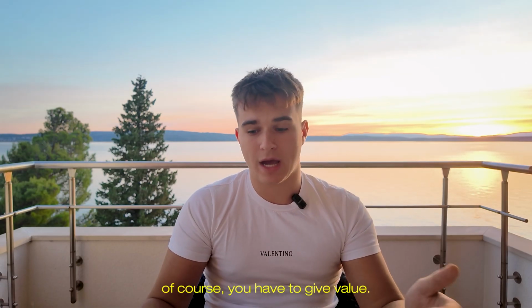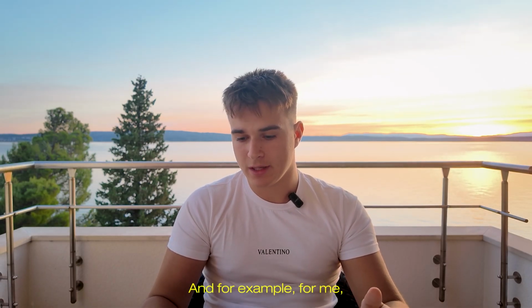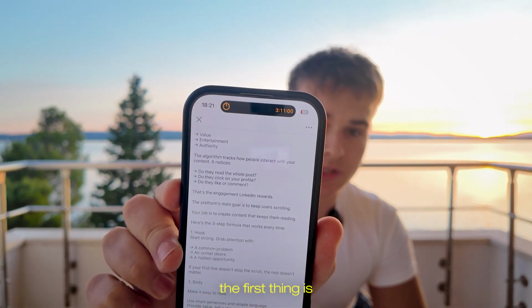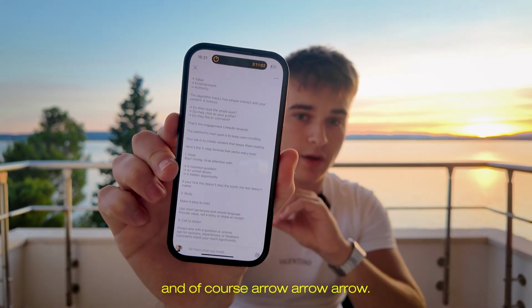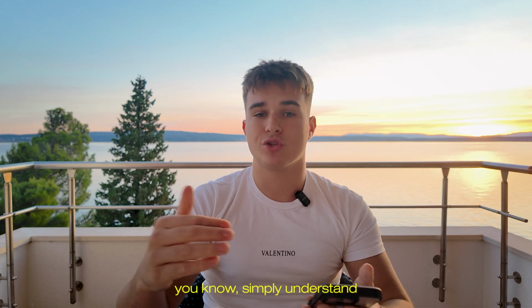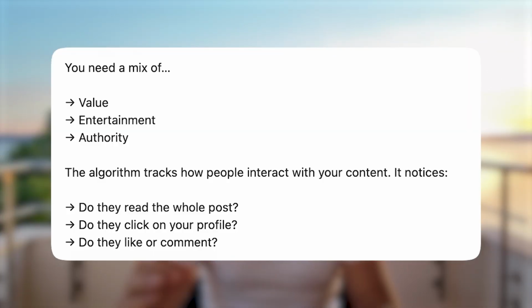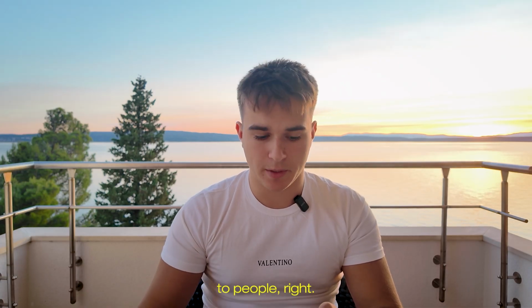In the body, of course, you have to give value. For example, I mainly use these arrows that you're going to see here. The first thing is value, and of course, arrow, arrow, arrow, so people can simply understand the value of your post. For me, you need to have a mix of value, entertainment, authority. The algorithm tracks how people interact with your content. It notices: do they read the whole post? Do they click on your profile? Do they like your comment? So this is basically value I'm giving right now to people, right?